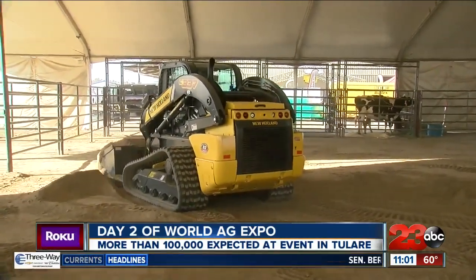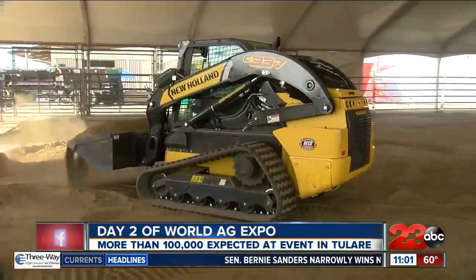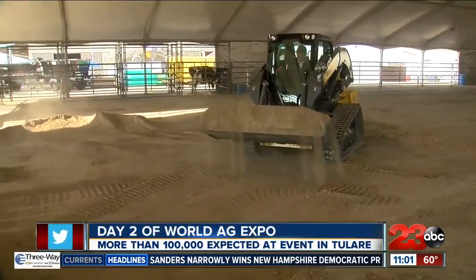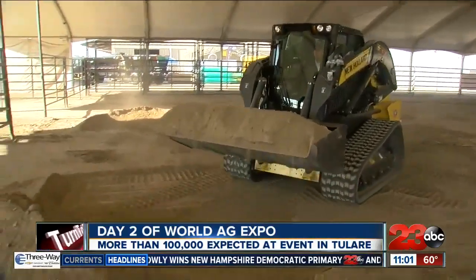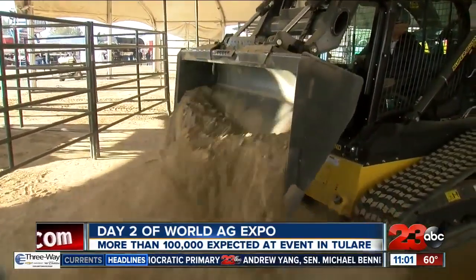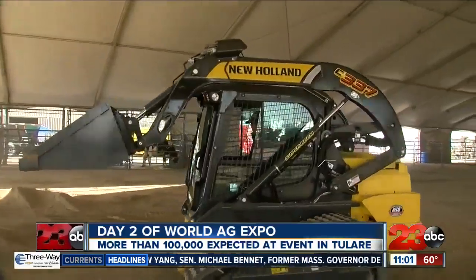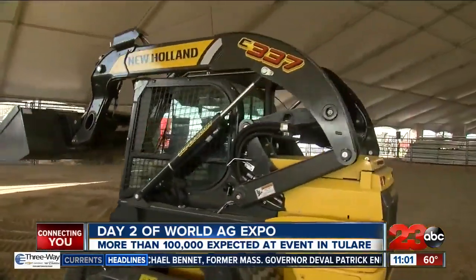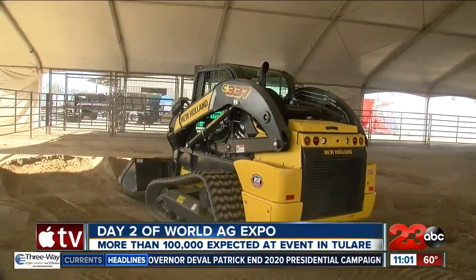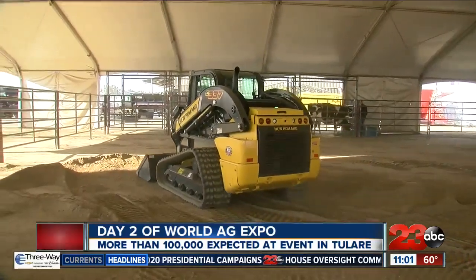Obviously, it's got a big shovel attached to it right now, but employees here at New Holland, that's the company that makes this new device, they say that you can attach a forklift to it, you can attach all kinds of different things to it, and do all kinds of different jobs with it. On the side of the tractor, you can see there's a 337. They say that stands for the fact that it is recommended to operate by carrying about 3,700 pounds. You might be able to carry a little bit more than that, but that's the operating weight that they recommend.